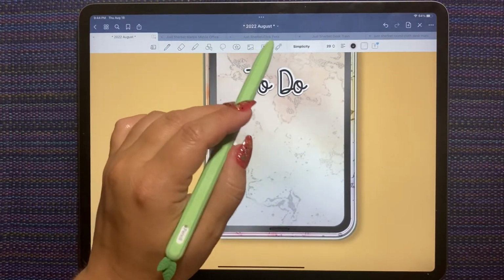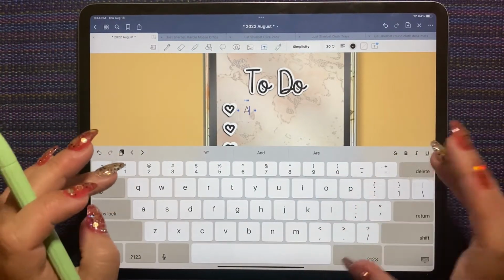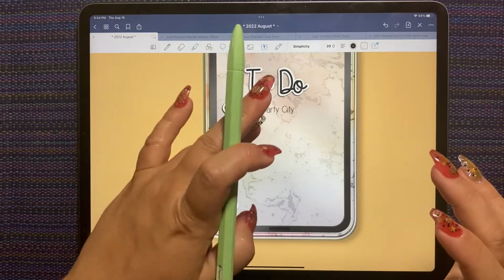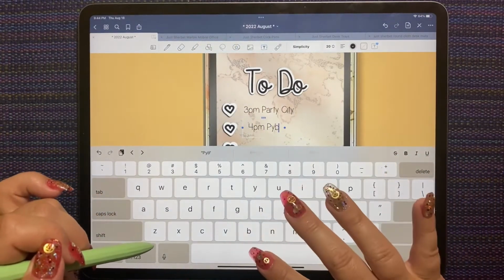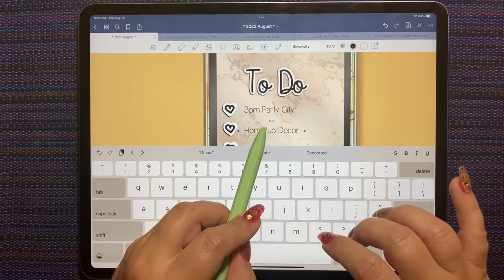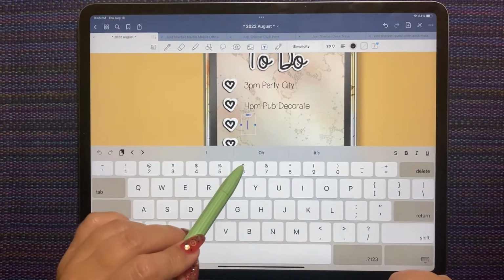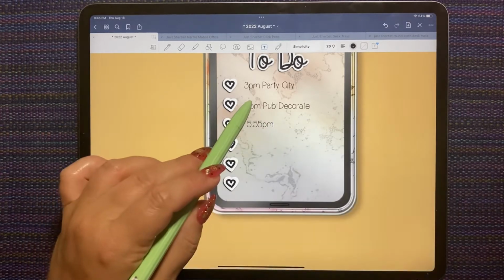All right. So 3 p.m. Party City to pick up the balloons, which are all ordered today. 4 p.m. Pub decor. Decorate. 5:55 p.m.